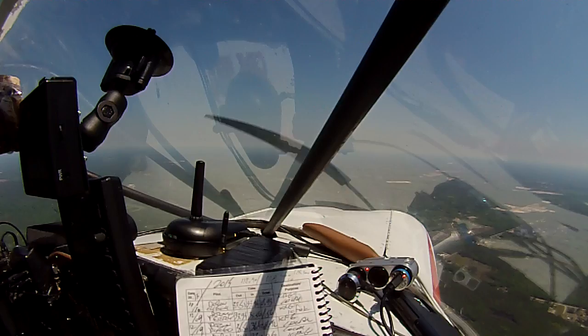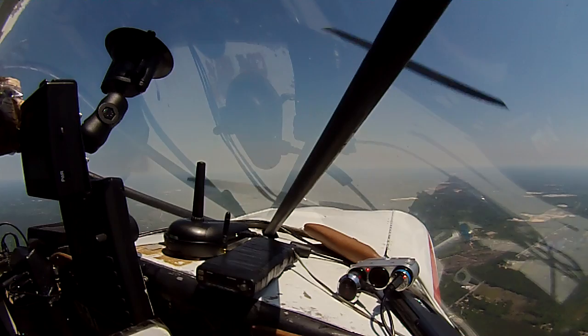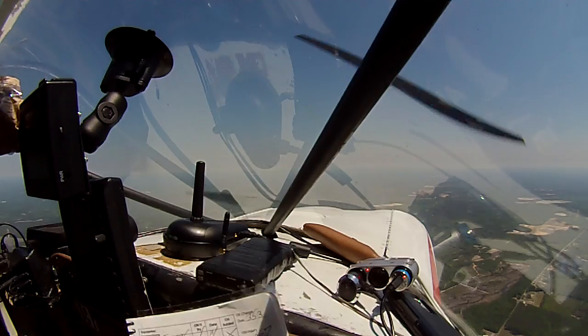I got 52.37. Luscombe, when did they stop making it, what year? The last one produced was an 8F model. This is an A model, Alpha. It went Alpha, Bravo, Charlie, Delta, Echo, Foxtrot. Foxtrot was in the 50s, I think 58, 59, somewhere around there. And then the company went bankrupt. Oh, really? That's it, went bankrupt, no more.